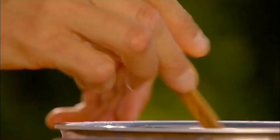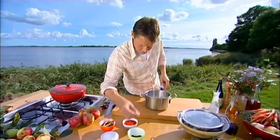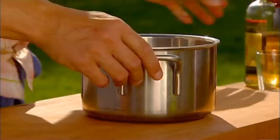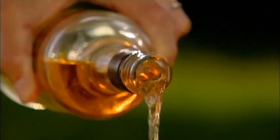Cinnamon, star anise, and just a few cloves. And then to achieve a mature taste, we need to add some alcohol, and I use aquavit.